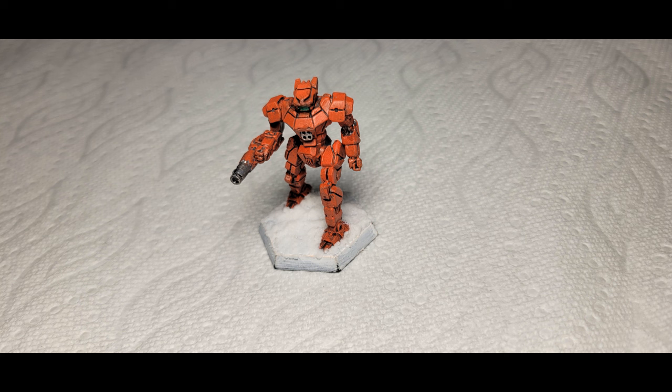The PNT-10KA. The 10KA Panther is a field refit of the Panther 10K. It removes the ER PPC and replaces it with a standard PPC to alleviate some heat problems.